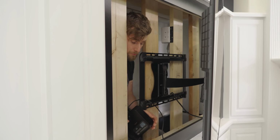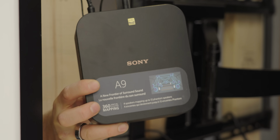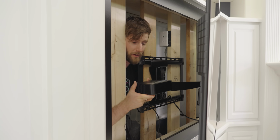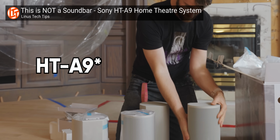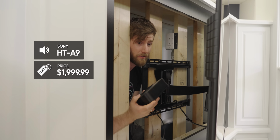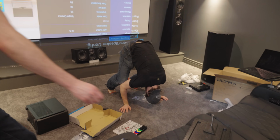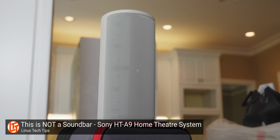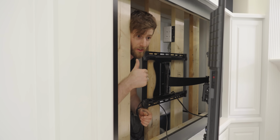What we're doing right now is I'm plugging the eARC HDMI port into this little A9 box from Sony. This is the wireless processing box for their super cool A9 HT speaker set. It's pretty expensive, but compared to a single soundbar, it is actually a kind of good solution. Obviously, it's not gonna sound as good as the home theater setup downstairs, but the positioning of the speakers is super flexible and they look really nice, so the wife approval factor is very high.